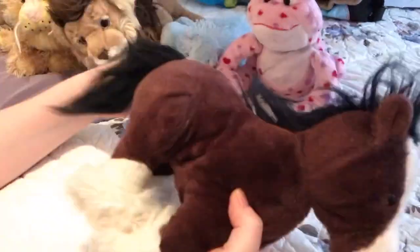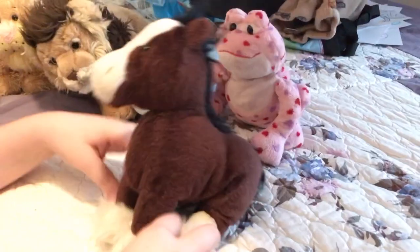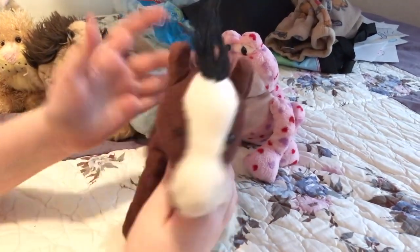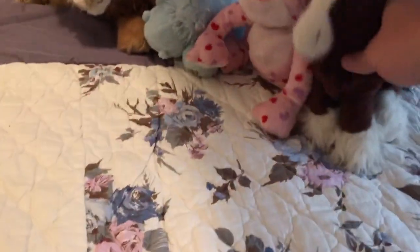Oh, he's scared of the bag. But this one doesn't have a tush tag because the tush tag was cut off, but it's like a brown horse. And there's his Webkinz symbol. It's like white, fuzzy for the paws. And it's really cute. Wow, very cute. Horsey.